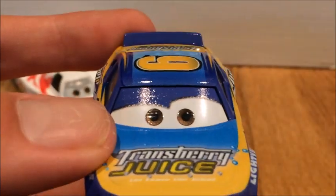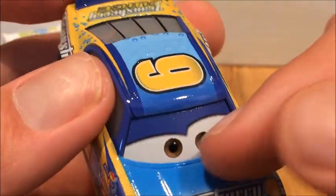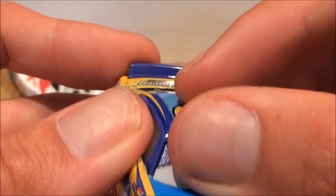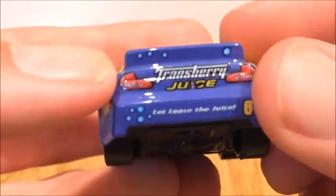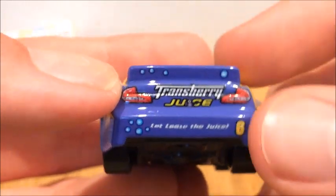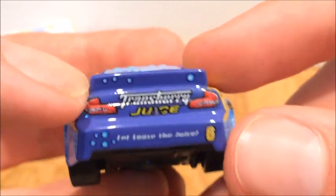For a Thailand car, he actually has a pretty decent eye expression. It could be a little better, but I like the little dark outlining, kind of shows like a shadow outlining of it. Pretty cool. Again, I really like the blue right here, the aqua blue. On the back, it reads Transberry Juice, and the slogan for it reads, "Let loose the juice."